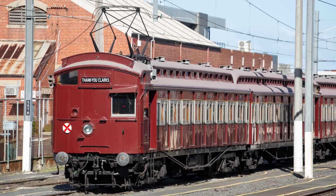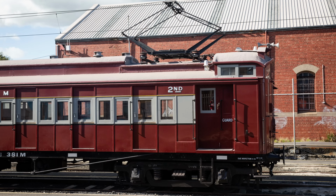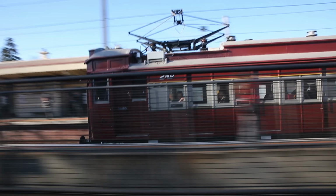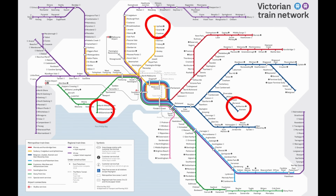Hi everyone, on Sunday the 18th of June 2023, Steamrail Victoria ran a special tour around the Melbourne suburban network, run especially for members and friends of the organisation. The tour used the best train in the world, the preserved electric Tait set, which inspired the name for this channel, and visited Williamstown, Upfield, Alamein and Sandringham.